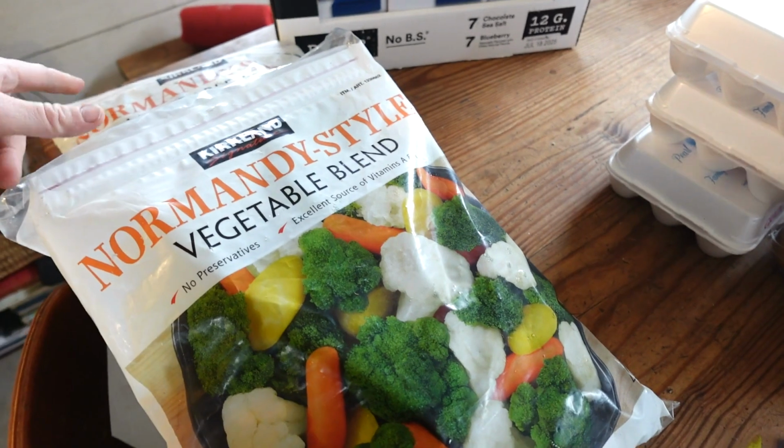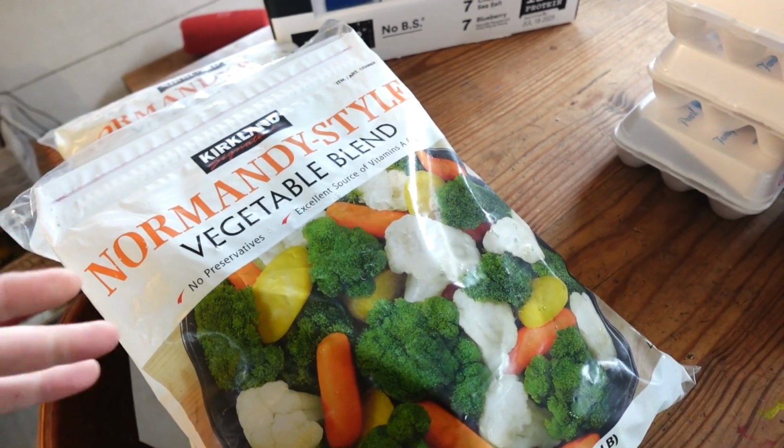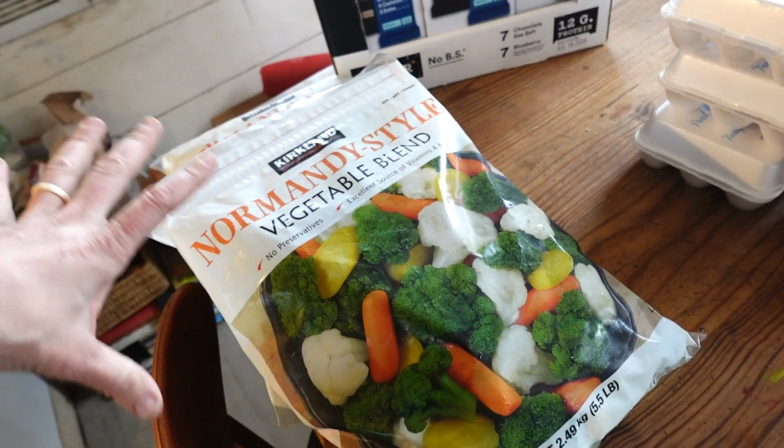I've got 2 of these big bags of Normandy vegetables. I do have some green beans and things still in jars that I canned over the summer, but that's just nice for a change.